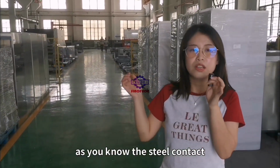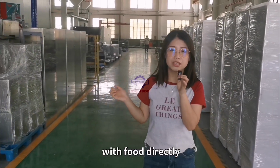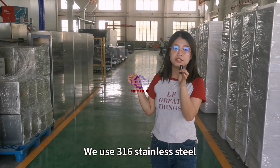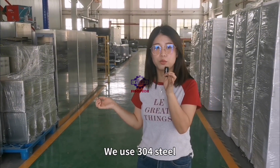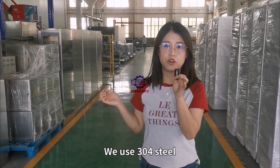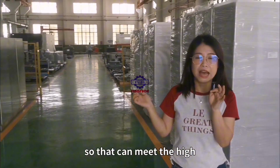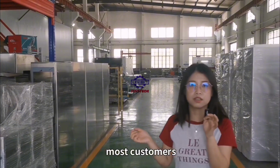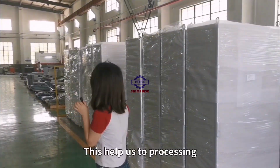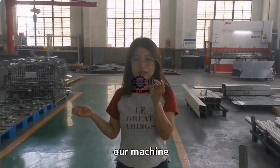as you know, the steel contacts the food directly. We use 316 stainless steel for the food-grade parts, and for other parts we use 304 stainless steel. So that can meet the high requirements of most of our customers. This helps us to process our machines.